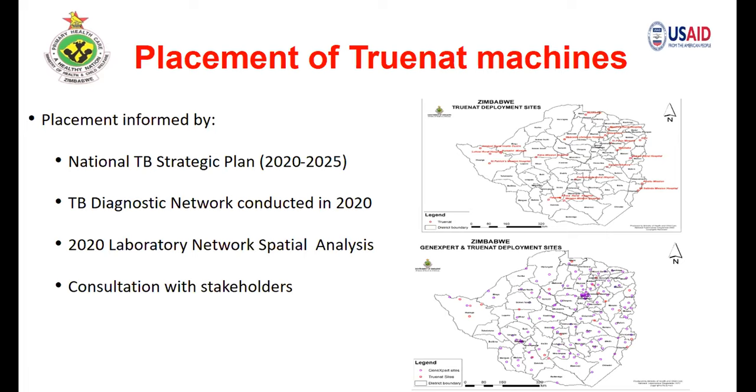And it illustrates the increase in coverage in terms of accessibility to this technology. When we were placing these machines, we looked at the national strategic plan, what we wanted as a country in terms of coverage. We also had a TB diagnostic network assessment which we carried out in 2020, and gaps were identified in terms of access to WRD. In 2020 we also carried out a spatial analysis to inform deployment, and together with consultations with stakeholders, we came up with those sites for deployment.